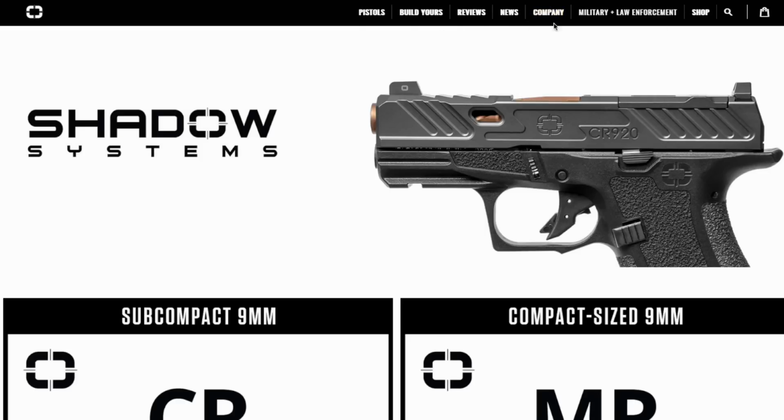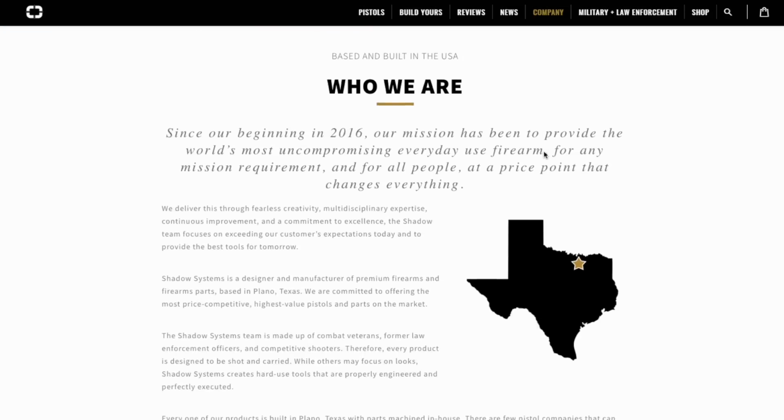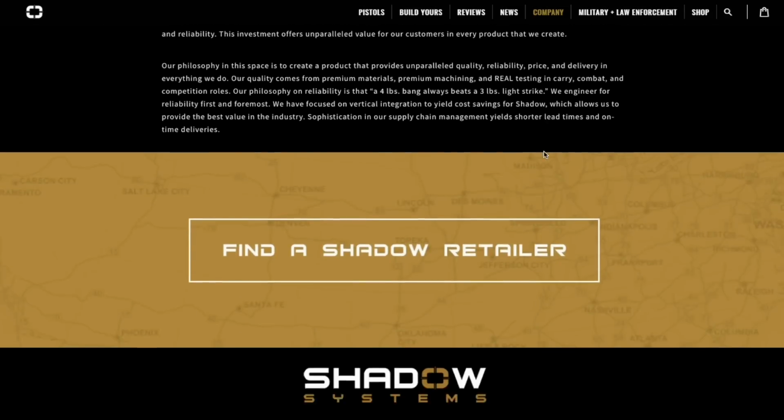So for those of you who are not familiar, Shadow Systems is kind of a performance concealed carry brand, law enforcement type brand. That DR920P, I'm told, is actually in service as a gun on the hips of some of the tribal policemen in Oklahoma, which is kind of cool to think about.